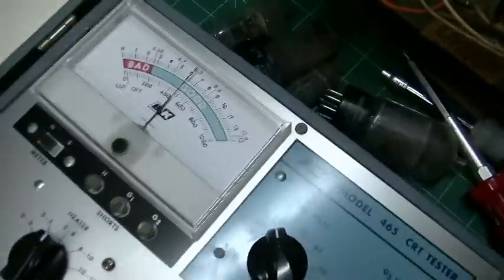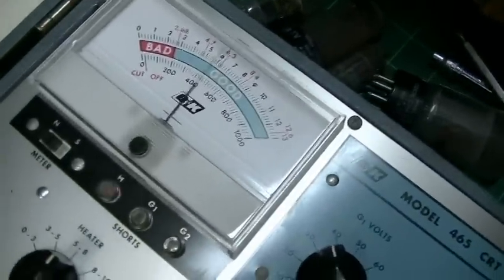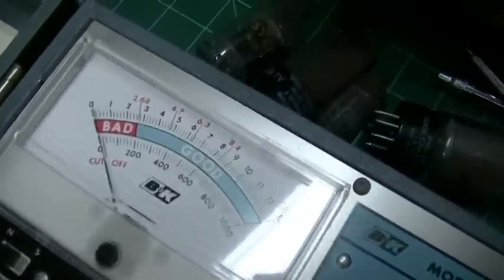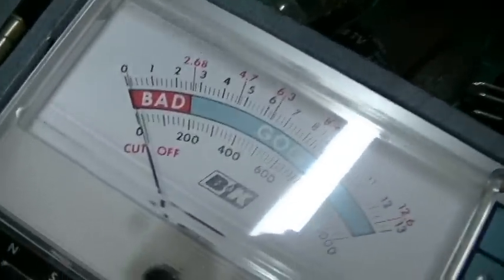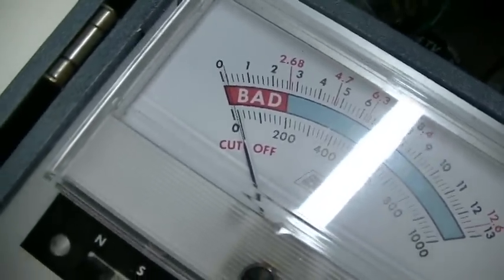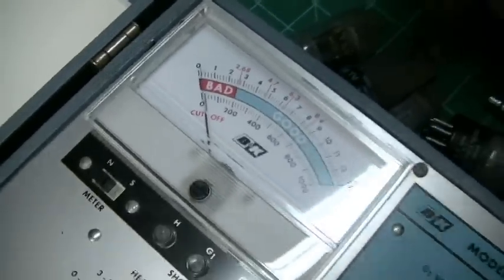Well, what do you know, guys? Had this cooking for about 30 minutes now. And check this out. Emissions. That needle's starting to come up a little bit. It's possible. We'll keep letting it cook.